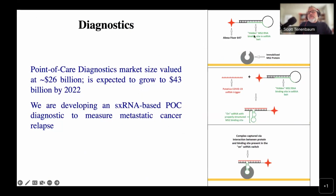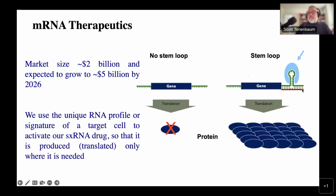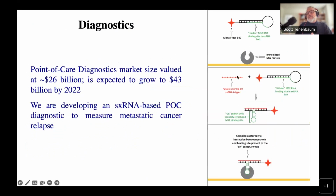So here we've taken our sxRNA technology and we put a label on it, and it is in the off form because it's the piece of RNA we make, our bait RNA, and it hasn't interacted with anything yet. Now, in this case, let's say we target the same RNA that we were targeting before in our cancer cells that was turning on our therapeutic. We could target the same unique RNA that's only present in cancer cells. In this case, we're doing it in a test tube. The two pieces of RNA interact, they fold up properly, form a new structure, this piece here, that isn't the stem loop. It's this thing right here is what we want to form.